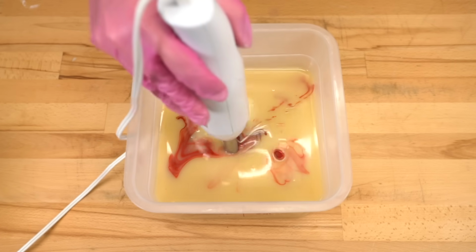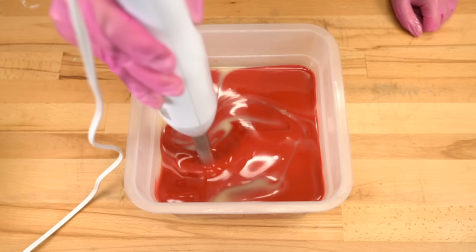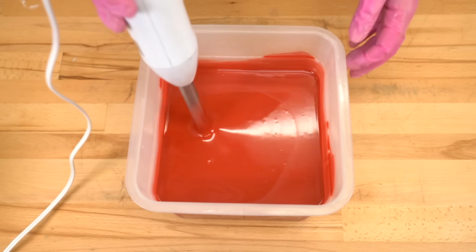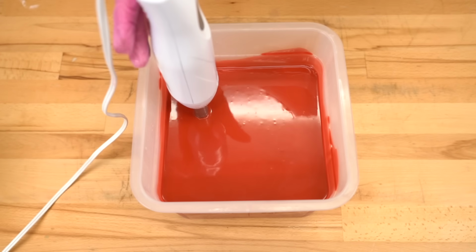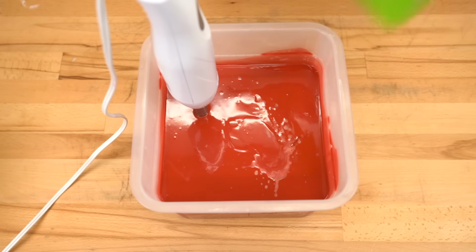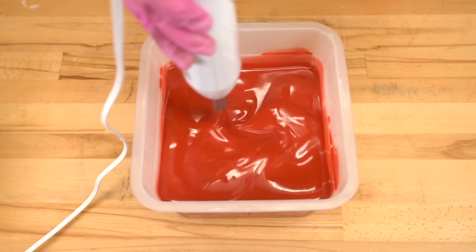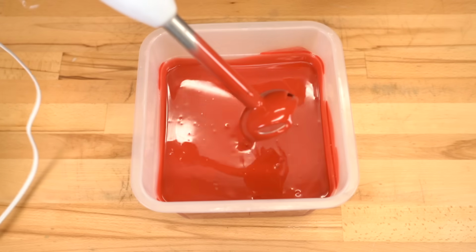Let's blend it up. Go Raiders. Y'all see what I mean by this red being a little more cherry, a little less brick? I like it. That's almost like a candy red. Let's see how this fragrance oil performs. I always feel like I have a 10% chance of it being all right. I have to bite my tongue and take it back.